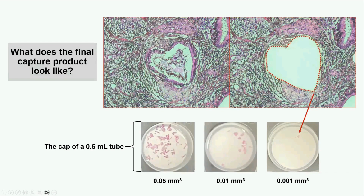So you do pool lesions into a cap or multiple caps from the same patient. But then I started to use different mass spectrometers that are more highly sensitive and getting down to 0.01 and even down to 0.005 cubic millimeters. So we'll discuss that data and the amount of proteins that you can detect using different instruments and different volumes of tissue.